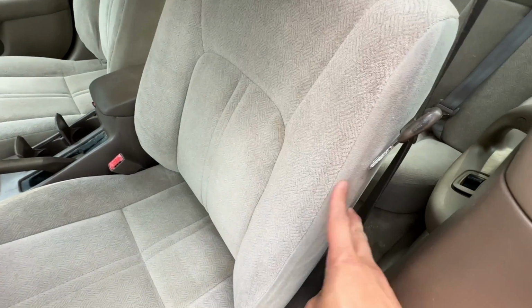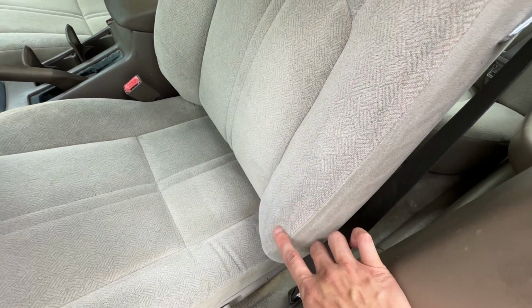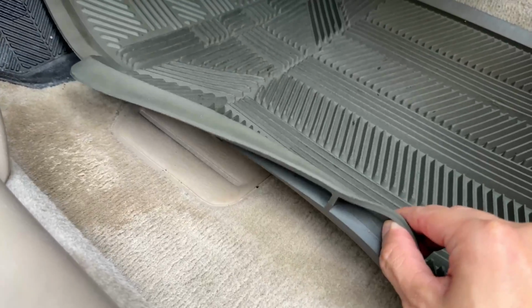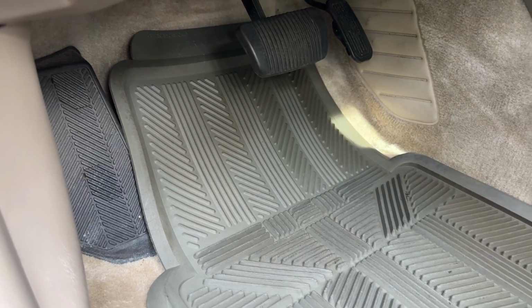The seats in old cars are typically torn as well. Many people simply throw seat covers on. I just don't prefer them since they tend to slide me around while driving. Good floor mats and liners go a long way. Unfortunately, custom fit is not readily available for this car.